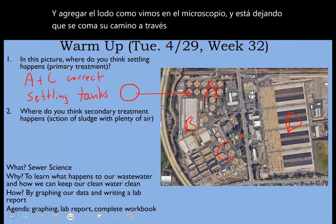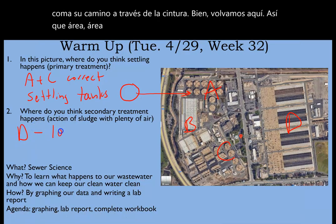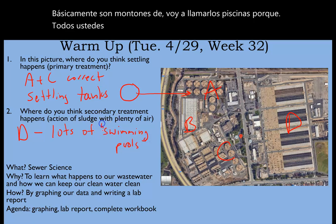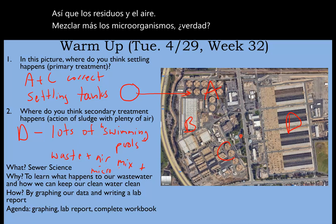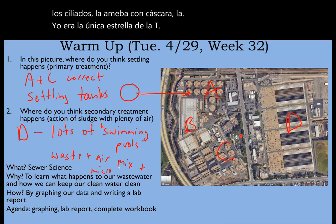Okay, so let's go back here. Area D. So the answer is D. They're basically lots of swimming pools, because you all have a concept of a swimming pool, right? So the waste and air mix, plus the microorganisms, like the water bears, the ciliates, the shelled amoeba, and the rotifers.